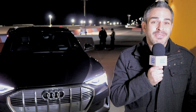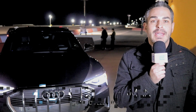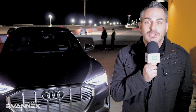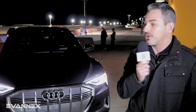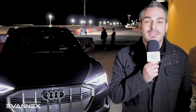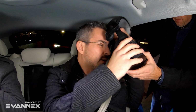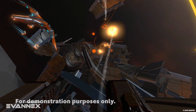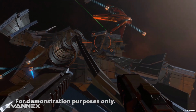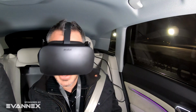I am about half an hour away from Las Vegas, Nevada at Speed Vegas Raceway, and I just finally got to experience what it's like to ride in the car that I'm going to own, hopefully in a few months, the Audi e-tron. Overall, this was actually kind of a VR experience. Audi brought us out here to demo what it would be like when your kids are in the back seat and they're experiencing virtual reality as you're driving.